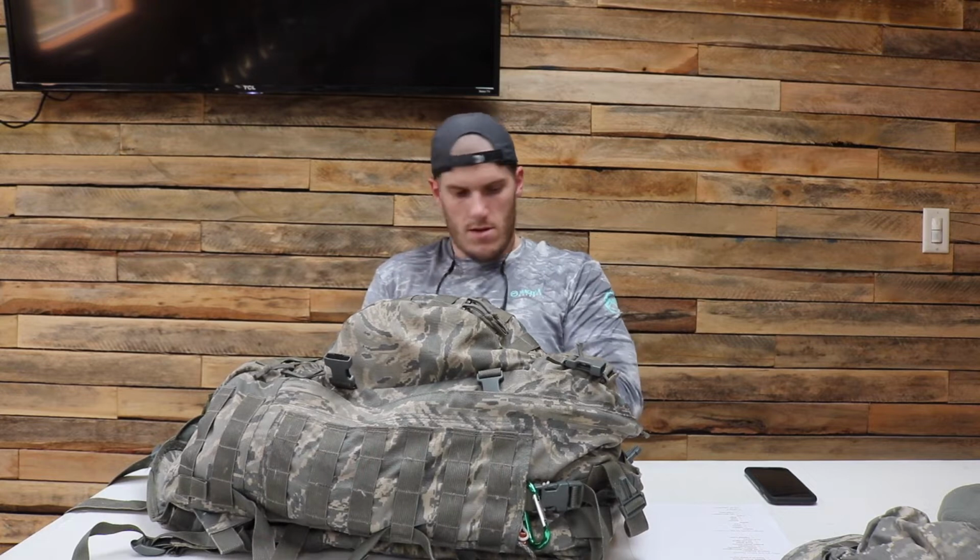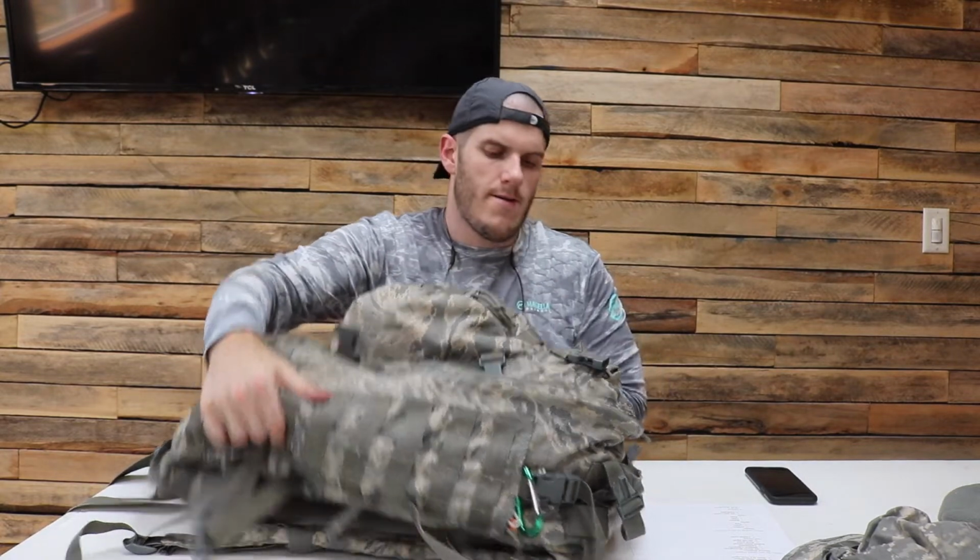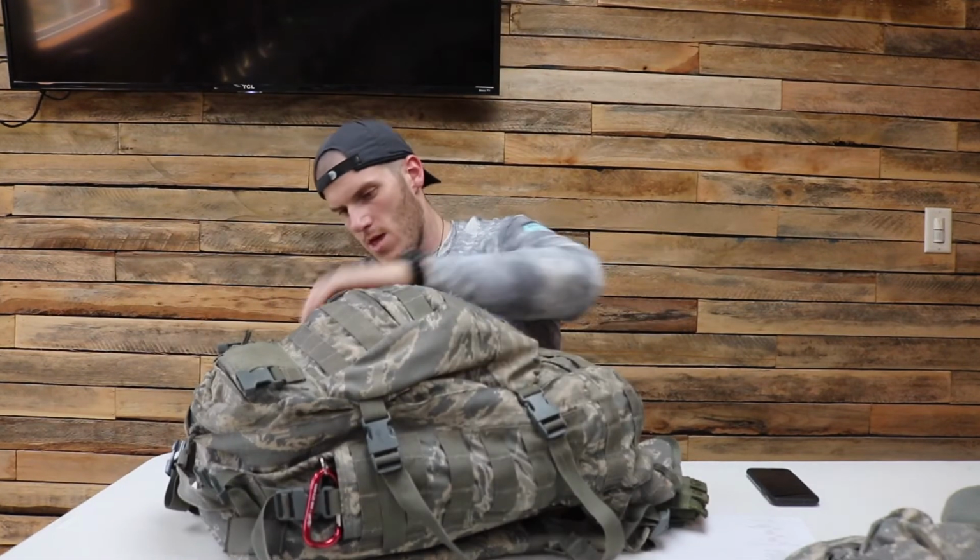Which I guess we need to talk about the bag itself. This is a surplus Air Force bag. You can tell by the camo pattern on it. Not sure what the name of it is or who makes it, but it's a pretty sweet bag. It's got a pretty good setup, pretty good pouch arrangement.